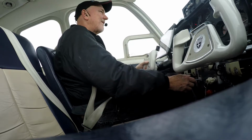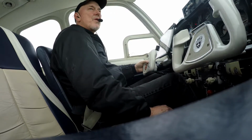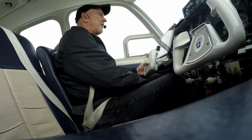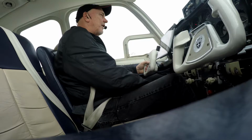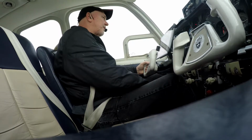4,000, still good here. 44 X-ray, change advisory frequency approved. This freak on the ground with the clearance delivery. I do have more traffic about the Hobby and the Houston Southwest traffic, Bonanza 44 X-ray now 3 miles to the west, descending through 1,500 for pattern altitude, left downwind, runway 27, full stop Houston Southwest.